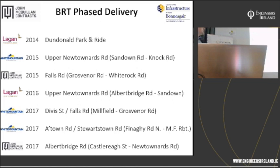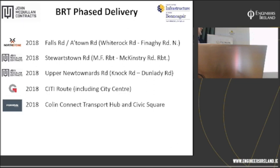So in 2015, for instance, Upper Newtownards Road between Sandown and Knock was being worked on by White Mountain. And also in 2015, we did our first phase on the Falls Road between Grosvenor and White Rock. And there were 5 schemes remaining to be delivered in a big push this year ahead of the BRT launch in September 2018. And again, you see the spread with Falls Road, White Rock to Finaghy, and Stewartstown, McKinstry to Michael Ferguson in the west, and Upper Newtownards Road ongoing in the east together with City Route and the City Centre.